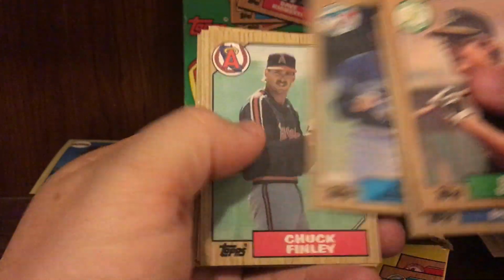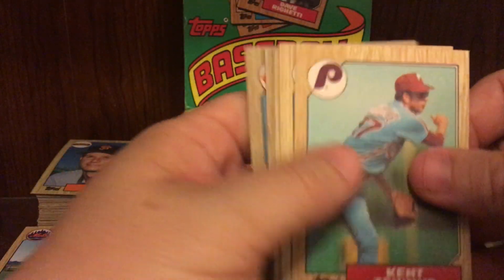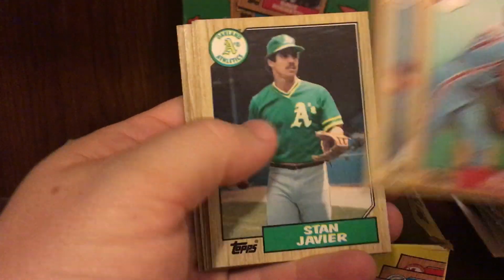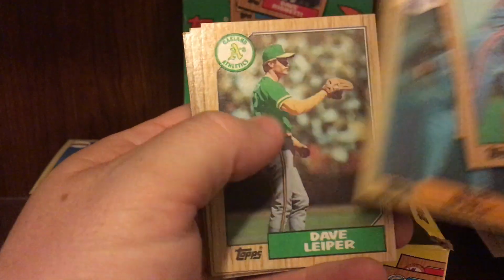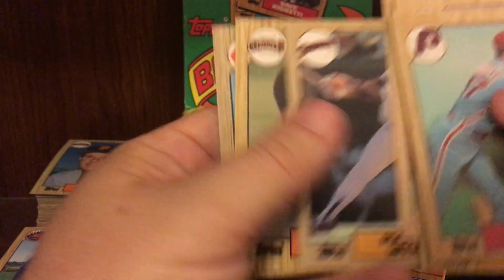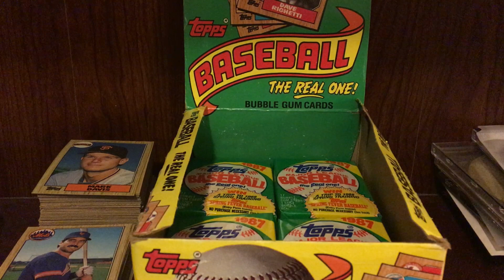Mark Portugal cards. Chuck Finley, we already saw this one, it looks like. Stan Javier. Another Dave Winfield, a Bud Black, Dave Lapper. Yeah, so we're getting some doubles now, so still hopeful though. We're going to pull the big one out of here.